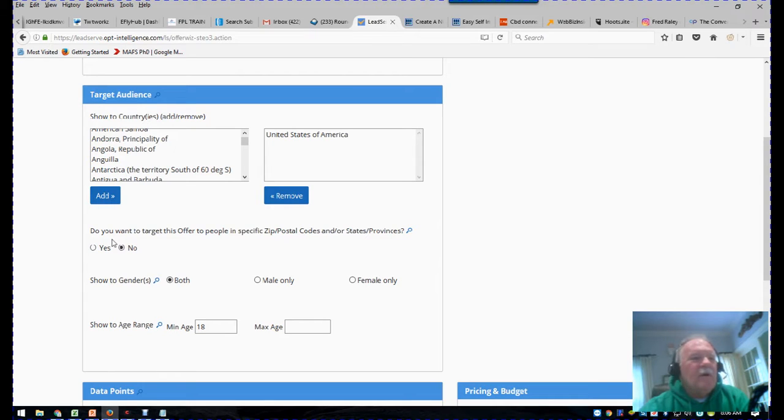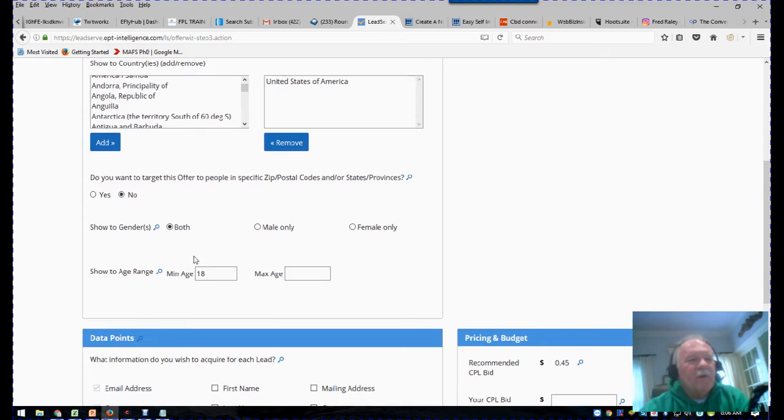And you can also, if you have the right offer, target specific zip codes and/or states or provinces. We're not going to do that, but you just click yes there and follow the prompts. Also, if you have an offer that's more for females or more for males, you can click that. Again, in this block, it doesn't cost you anything to do that. And I always choose my age range for my offers up to about 60.